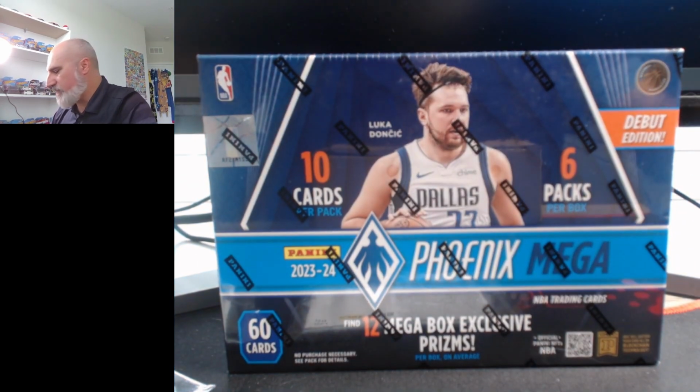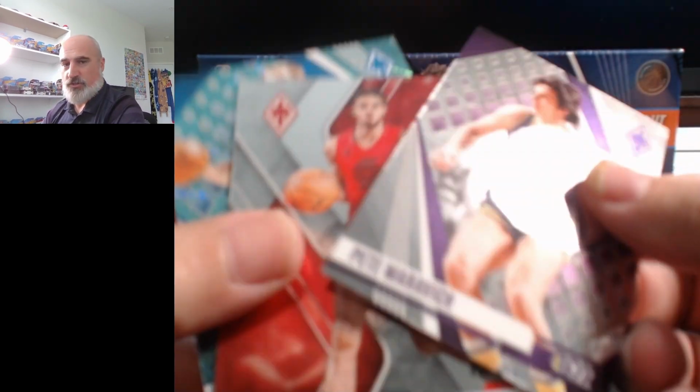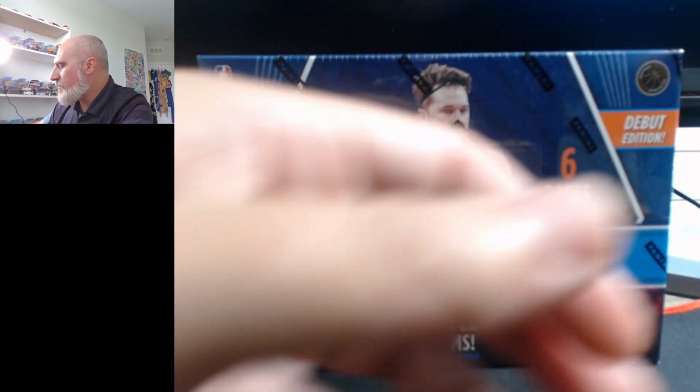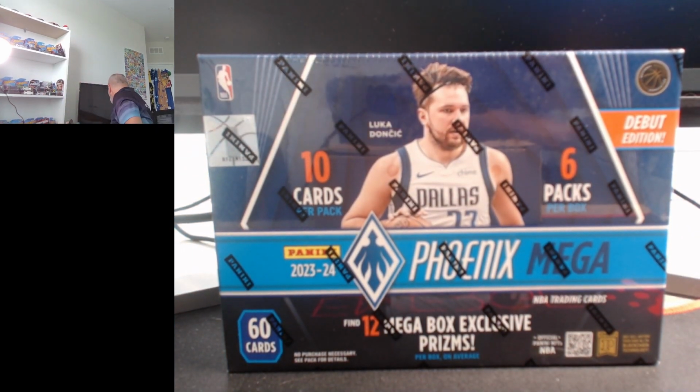So that did kind of save this first blaster box that we got, and then the last teal was a Dirk Nowitzki. Actually it was short of the card in the last pack. So that was blaster box number 1. We'll put these off to the side.